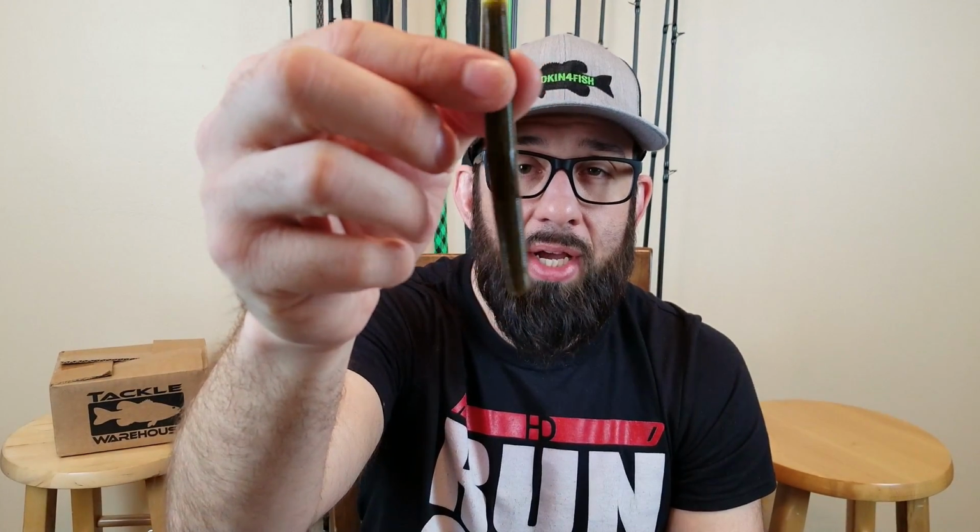This is a little 4-inch. This can give you a little bit bigger presentation, but still very finessey. There's nothing to it, no crazy action. Put this on one of those little jig heads and you'll get bit.